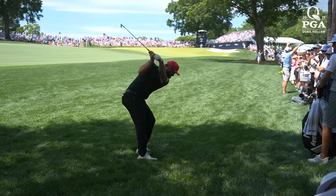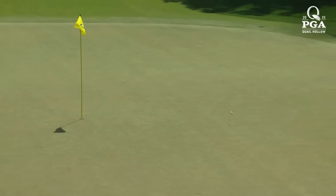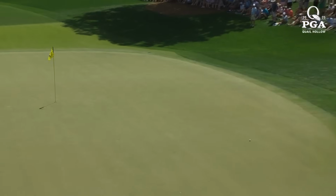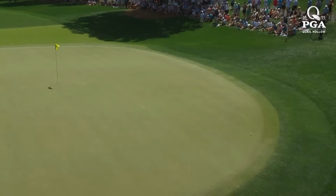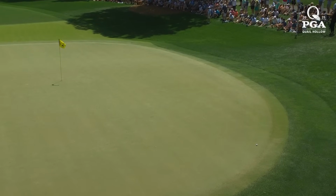As we watch Rahm now from the rough, has to chop it out. Pays to be big and strong in this game, apparently. Dug that one out with a sand wedge. Yeah, big and strong certainly helps. That line must have been horrendous. He went at it that hard, didn't he?